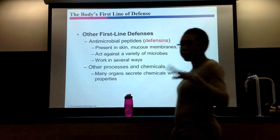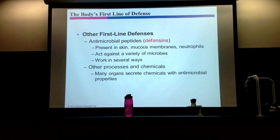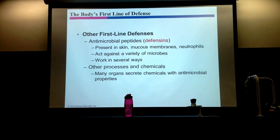Now let's get back to our defenses. I promise you I'll talk about it. Well, here it is, right? So these are basically little antibiotics, essentially. They're short proteins present on the skin, along the mucous membranes, and also neutrophils have them. Oh gosh, that's a new word, okay? Neutrophils, I'll give you a real quick entry. I'll talk more about them, more than you ever care about later.